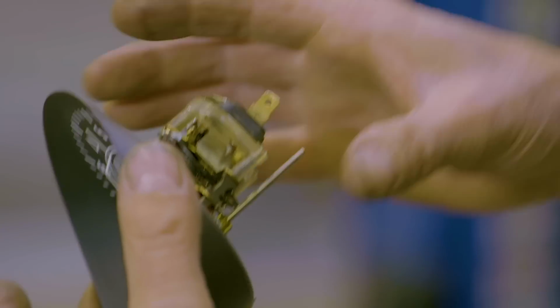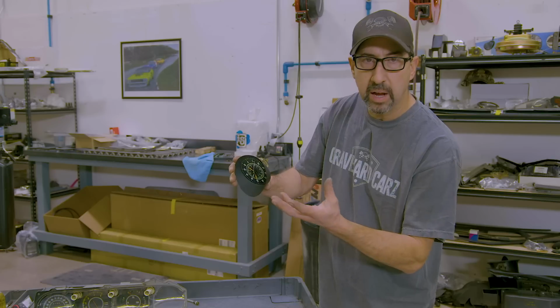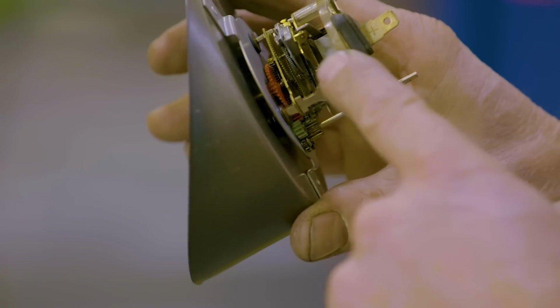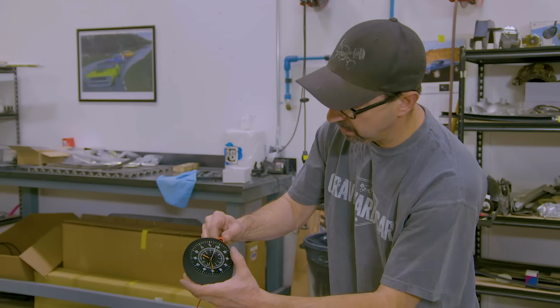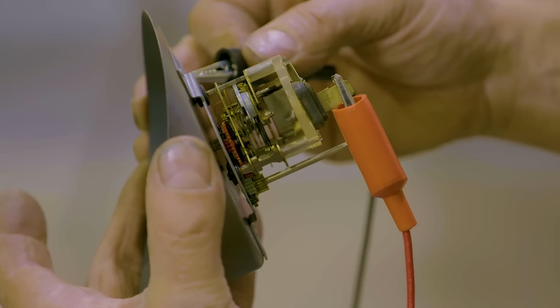Glad it worked. If you look in here, I'm going to put power to this and show it to you. The clock doesn't run on a full 12 volts. What it has in here, and you guys are familiar with a point set in a distributor, is a set of contact points you can see right there. And I'm going to put power to this thing, and you'll see it's going to snap that set of points right there back. And in a sense, it's going to wind the clock.